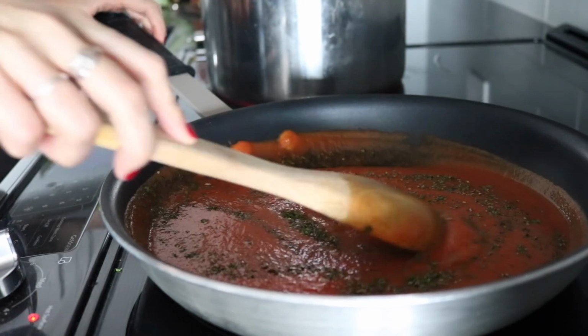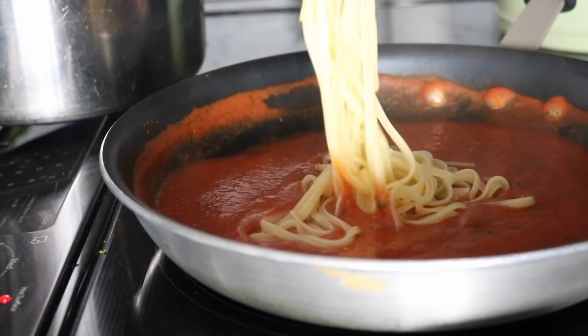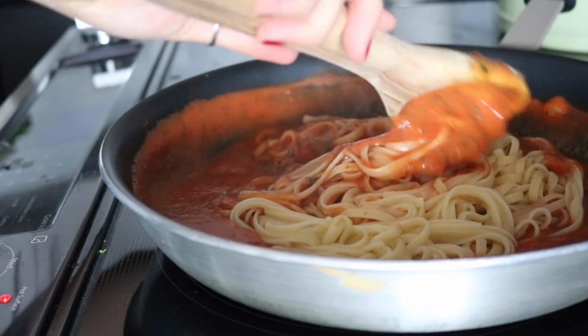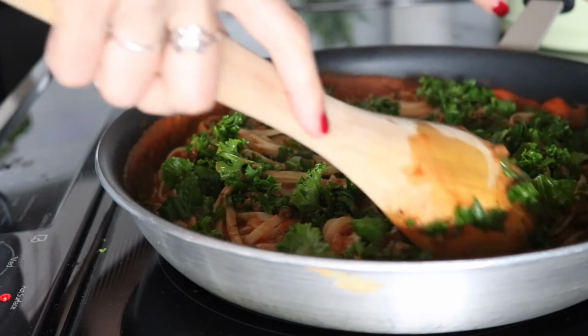Simmer that for about 10 minutes, and then once your pasta is done, you can drain it and just add it to the pan and stir everything together so that it's coated in the sauce. And then a few minutes before serving it, you can add the kale and vegan ground beef back in.